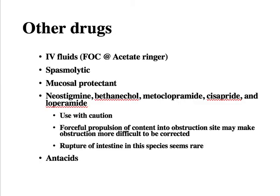The other drug that you can also use is IV fluid. We stick with that, and the fluid of choice is acetate Ringer solution. Then there are spasmolytic drugs, mucoprotectants, neostigmine, bethanechol, cisapride, metoclopramide, stuff like that. Even though most people have good experience with these drugs, you still have to use them with caution because the forceful propulsion of the content into the obstruction site may make the obstruction more difficult to correct.